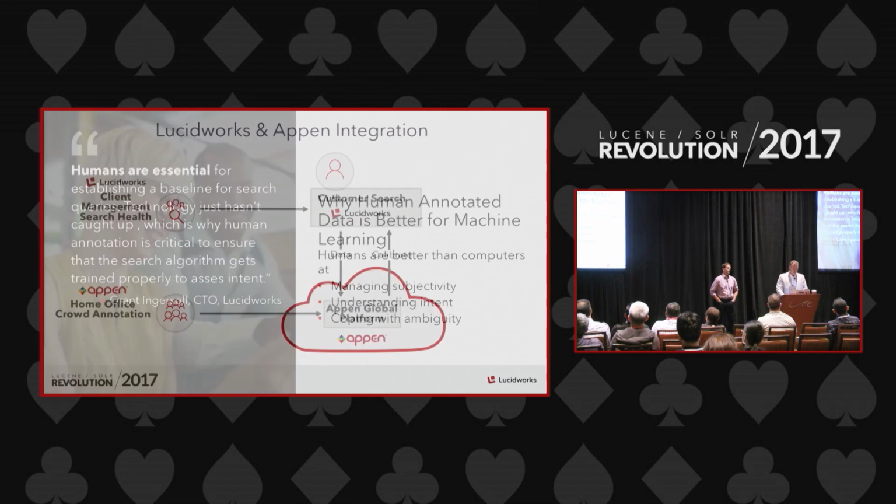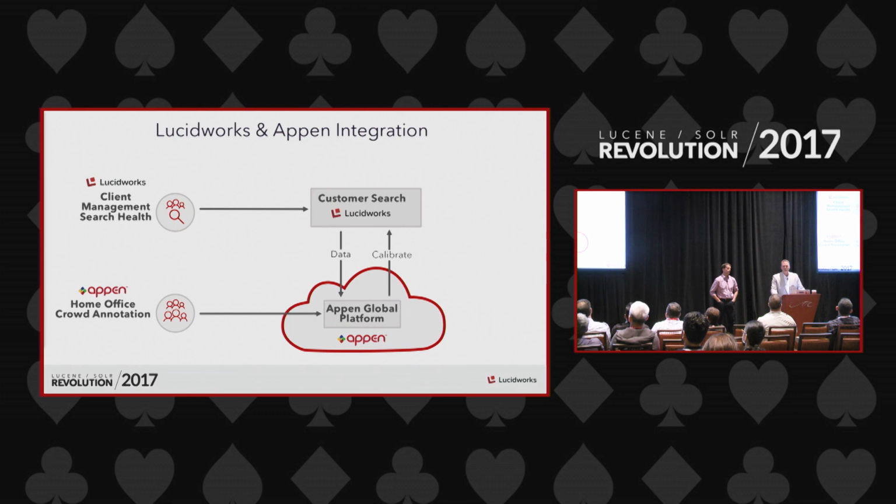So, knowing this, Lucidworks has made available the opportunity to have human annotation for their new Fusion product, which is the whole purpose of the discussion today. So what I'm going to do now is turn it over to Grant again so he can give you a demo of the proof of concept we've been working on to apply human annotation to improve search.